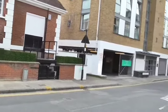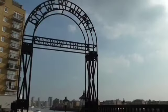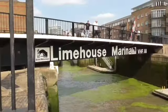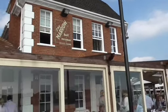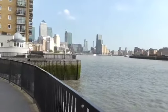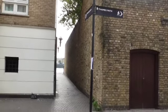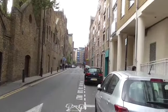Let's give you a little view of where I am. So we just go ahead, down the steps, and back onto the Thames Path. Okay, I'm beside the Narrowboat here. I'll just give you a little view. Okay, we just left the Thames Path here. And all we do now is just continue on till we rejoin it again.